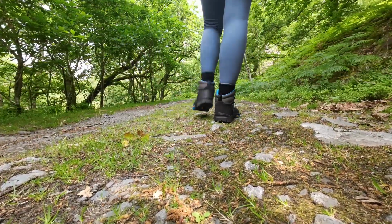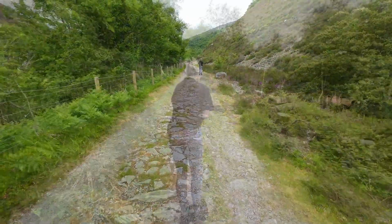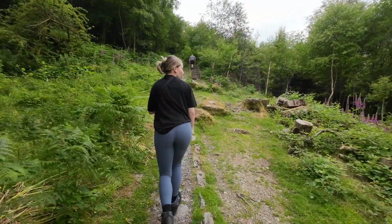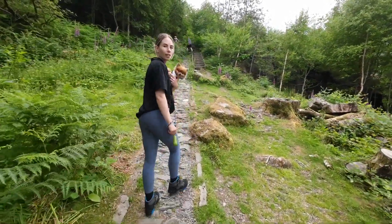We'd recommend wearing a comfortable pair of walking boots or trainers. We found that some of the terrain was a little uneven. Make sure to pack lots of water and a few snacks, especially if you're planning on visiting on a warm day like we did.